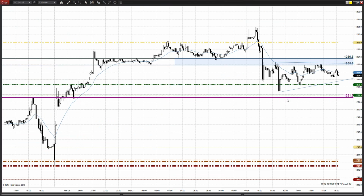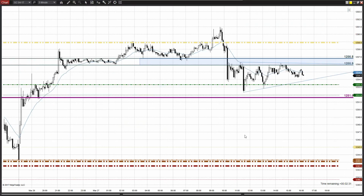Over on gold, relatively decent movement today. Another weekend gap. This one is still open. We have a weekend gap all the way down at 1243.3, and that is still unfilled. Big rally to the upside to kick the week off. Went into a little bit of a range-bound move going into Monday morning. Tried to get it popped higher and went range bound again. Another quick pop higher and they gave up.